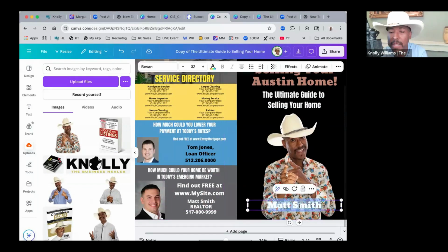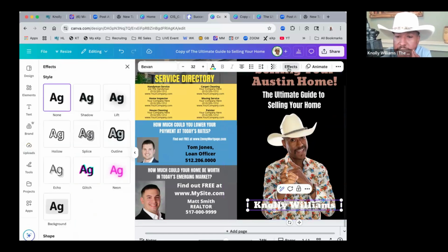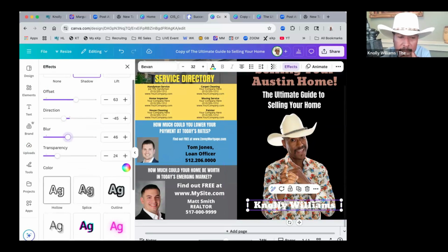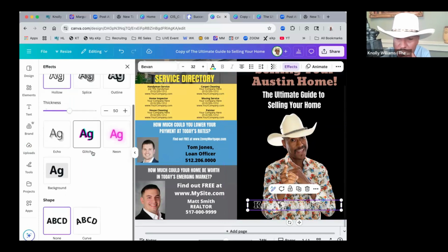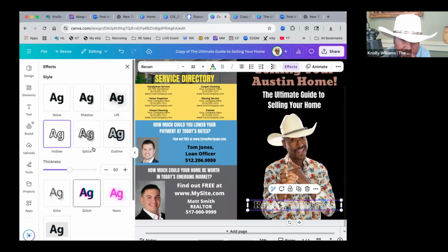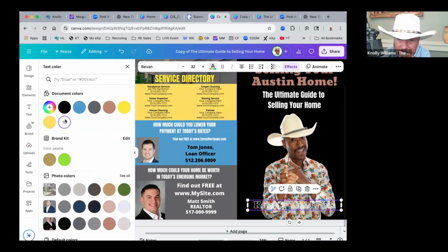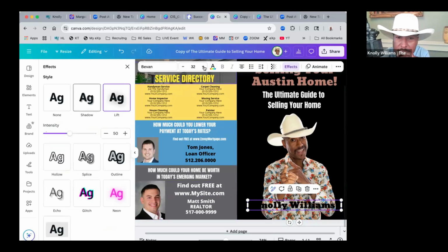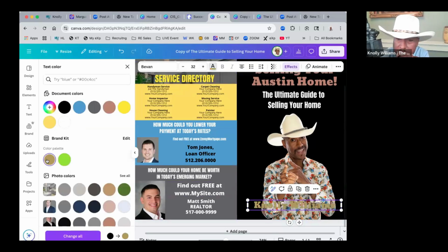Okay. And then I'm just going to change my name. And I'm going to go with an effect so it'll pop out and just put a little shadow behind that. And I'm going to go with less transparency and more offset, a little bit of a blur. Okay, you could even go with something else. You know, you can go with an outline. In that case, I would have to go with white. I would change my letters, my color. No, see, I don't like that knockout background anyway. I'm just going to go with either lift or shadow is what I usually like. I'm going to go back to, I'm going to go white.